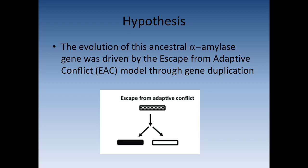So because of this, we are going to test how well these proteins function at different pH levels to confirm that AME1 does indeed function better at lower pH levels and AME2A and 2B function better at higher pH levels.